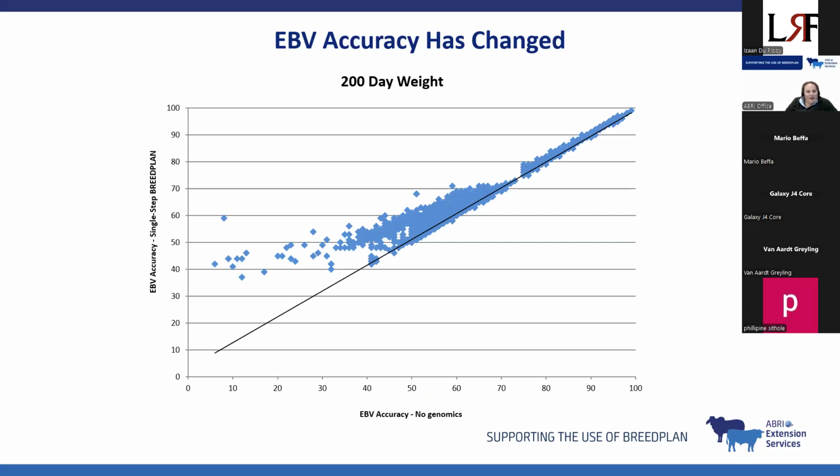The last thing we observed is that EBV accuracy has changed. So what we see here, EBV accuracy without genomics and EBV accuracy with single-step BreedPlan. And this is the change in EBV accuracy. And so what you'll see is these lowly accurate animals, they had low starting accuracies, they've gone up in accuracy quite substantially when we've added genomics in. But if we look at these high accuracy animals, these ones up here that had between 80 and 99% accuracy already, we're only seeing small increases, maybe 1 to 2% in EBV accuracy when we add the genomics in.